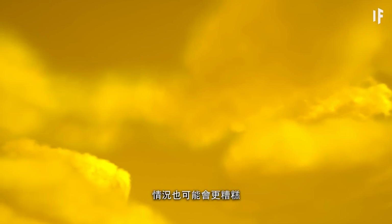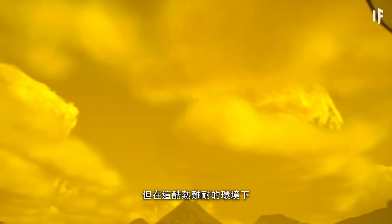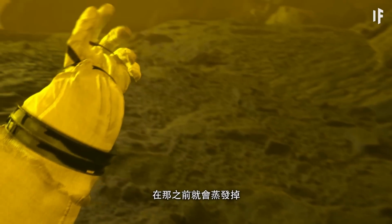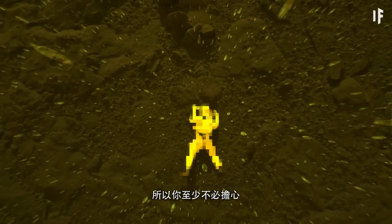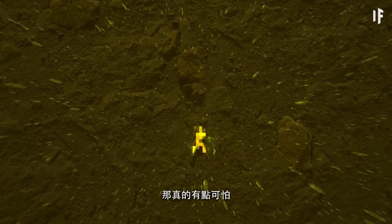Hey, it could be worse. High above you, sulfuric acid clouds would be raining acid. But in this unbearably hot environment, the toxic rain wouldn't reach the surface. It would evaporate long before that. So at least you wouldn't have to worry about acid dissolving your skin and bones. That would be kind of gruesome.